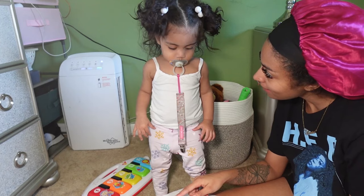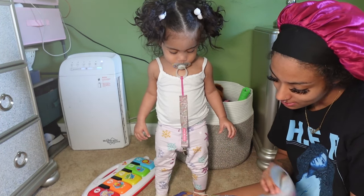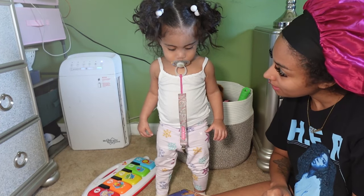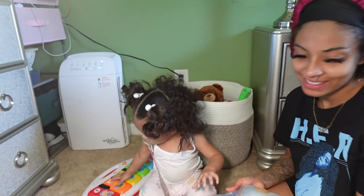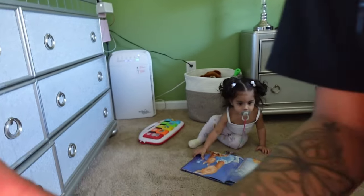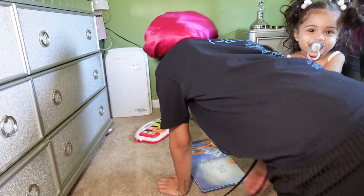So whenever I see a chance for me to be able to play with her, I go ahead and take that chance, you know, because sometimes she won't want to play with me and she just wants to play independently. She's getting into that age where she wants to do everything by herself. She wants to brush her hair by herself, brush her teeth by herself, put her shoes on by herself, y'all. She's even been taking her diapers off by herself, y'all. Like, I'm literally not lying.